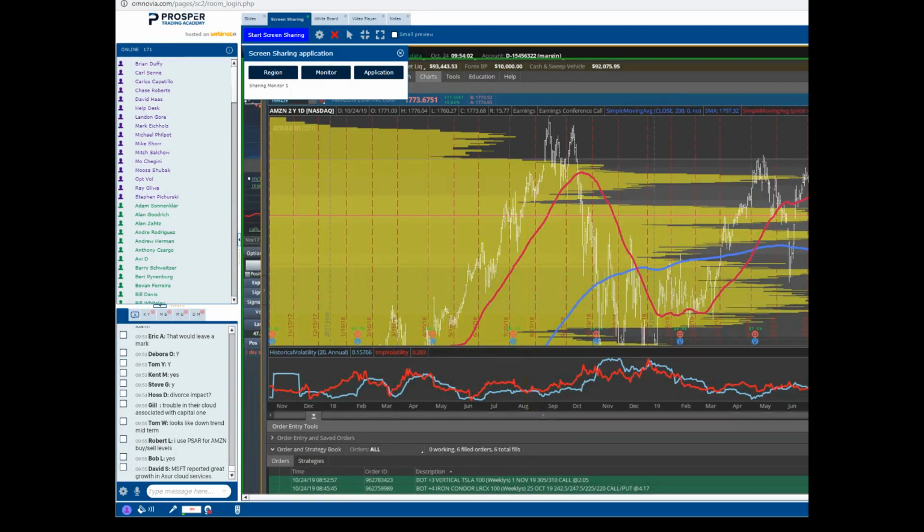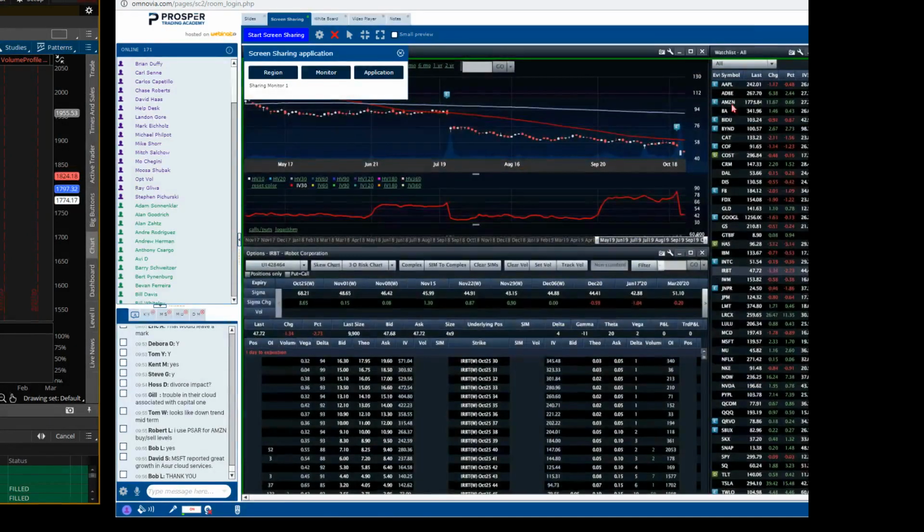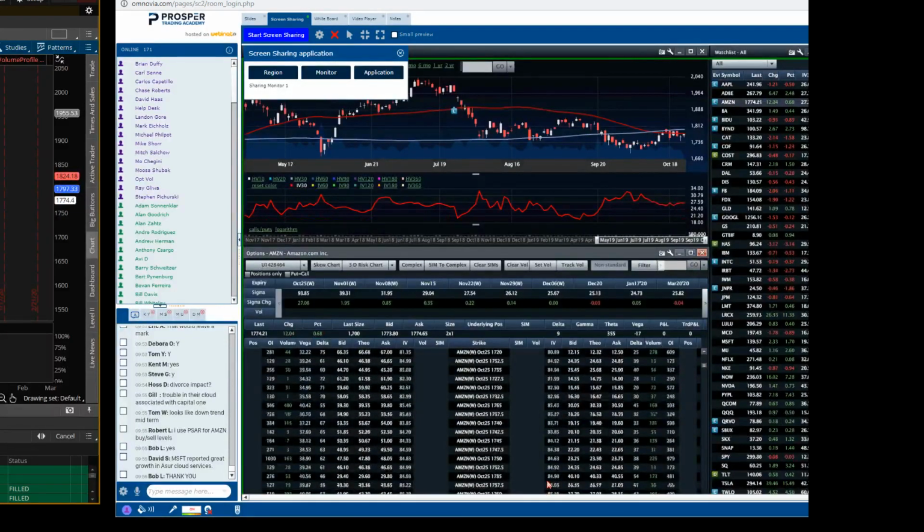So again, I look at this here, and sure, we could make a calculated guess on direction. I'd rather go into this saying I want more of the range-bound trade if we can get paid appropriately for it. If we can get paid appropriately. So what is the expected move in Amazon? Stock's sitting right at 1775.